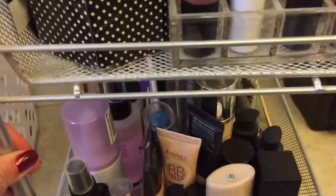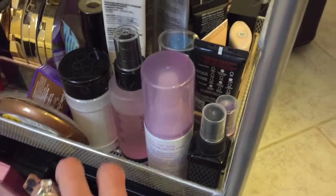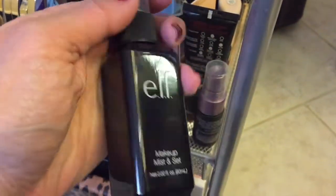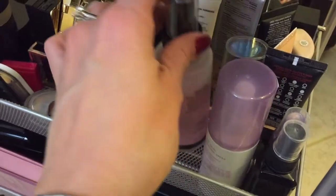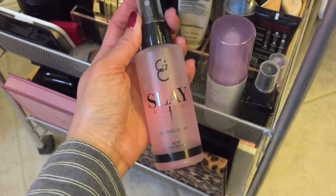So the last product I use for makeup is, and this is why I love this cart because I can move it around, a setting spray. And I have several of them. This e.l.f. one is a repurchase. I've used one all up and this is full. This is a newer one that I bought. This one, I have two of these and I left one in Miami to have when I go there.